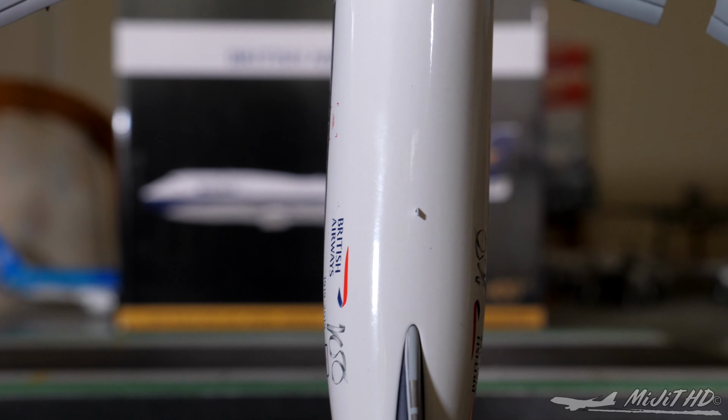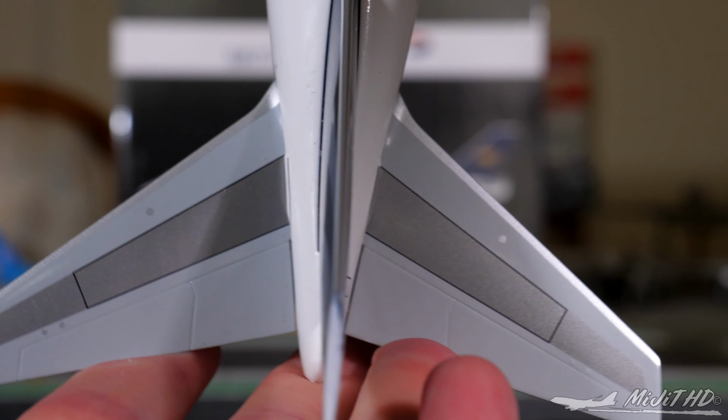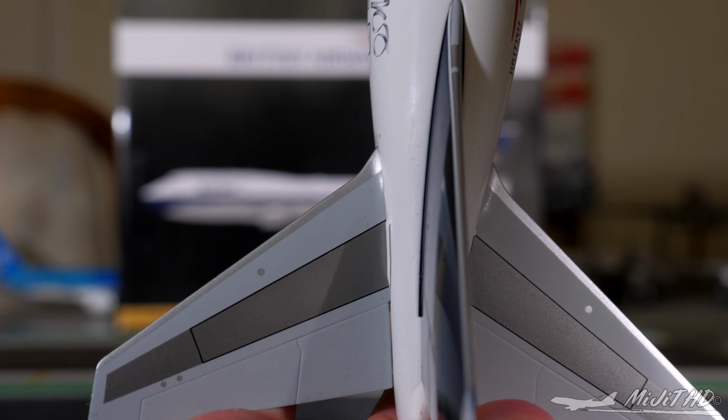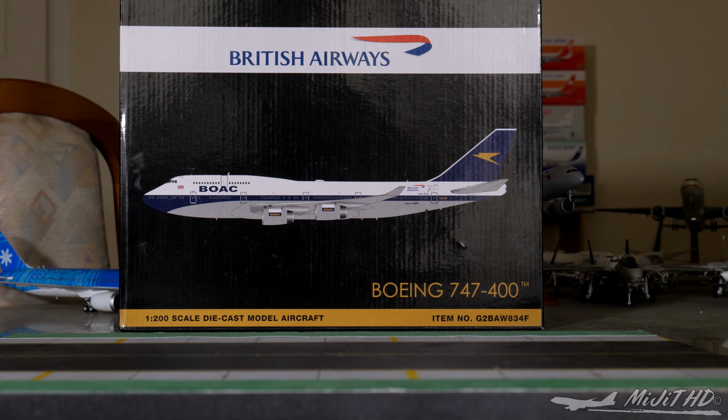Continuing down, one more antenna, and on the horizontal stabilizers we have one grey dot at the leading edges. They are the logo lights that light up the tail at night.